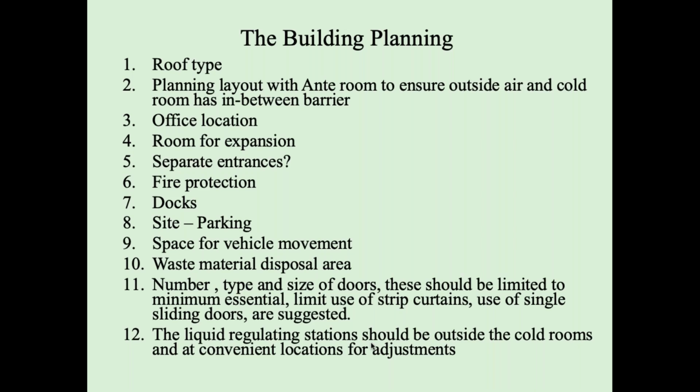Office location, and rooms for expansion, are very, very important. Most of the cold storage owners expand after 1, 2, 3 years. They want to double their capacity, triple the capacity, etc. If it is a good cold storage, the product is in demand. Separate entrances for people to enter and product to enter. Fire protection is important because many cold storages, you must be reading in the paper, there is a fire and the whole thing got spoiled.